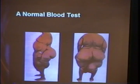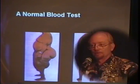So the answer for this woman, this woman was 50 years old. She had been gaining weight steadily over a period of 30 years, and every attempt at diet and exercise and everything else that she tried was a complete failure. So they decided to do gastric bypass surgery on her.